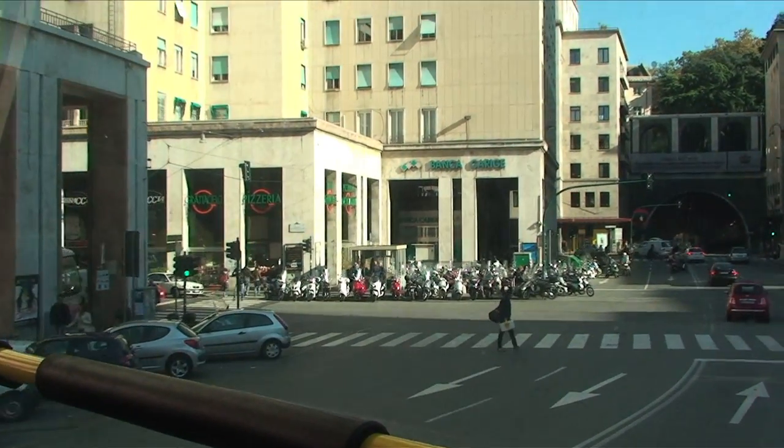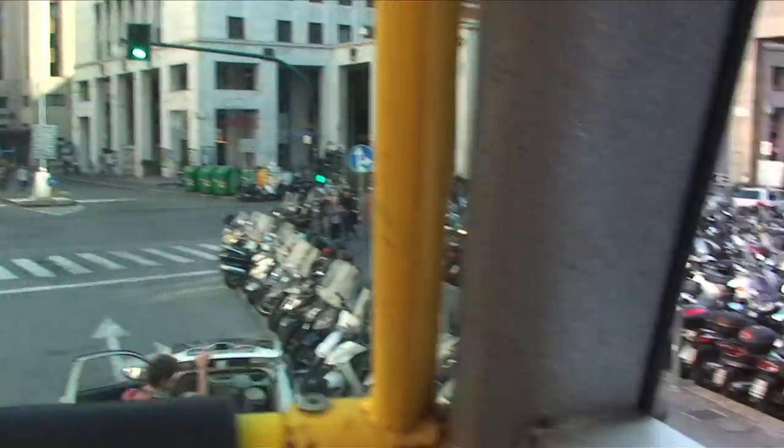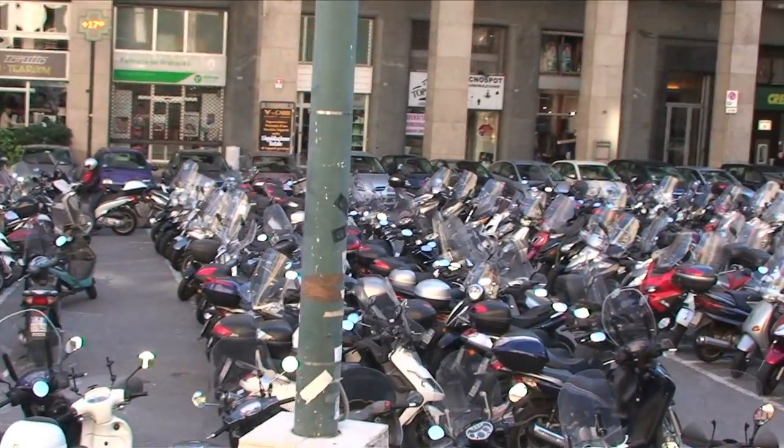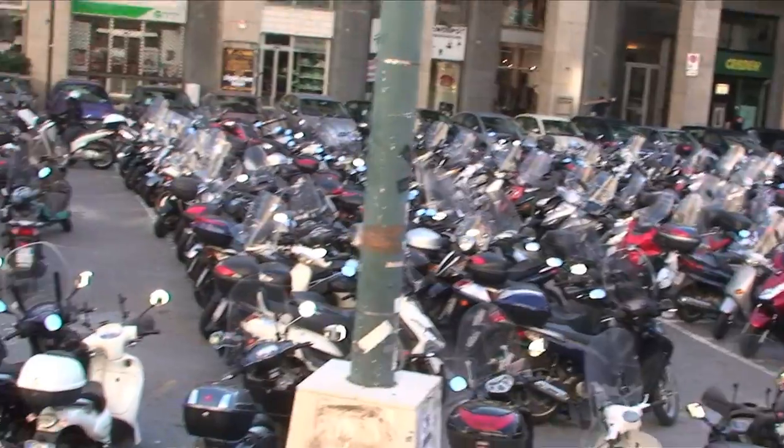Genova, Italy. Definitely these roads seem to be... This is the value. The value is this.